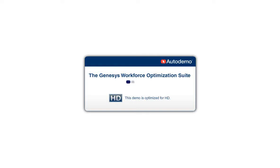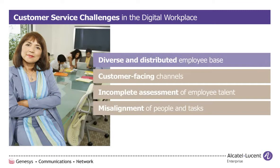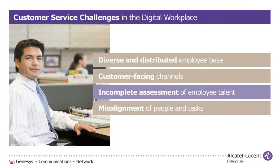Customer service organizations today face challenges managing their employee workforce, including a more diverse and distributed employee base, a proliferation of customer-facing channels, an incomplete assessment of employee talent, and a misalignment of people and tasks.